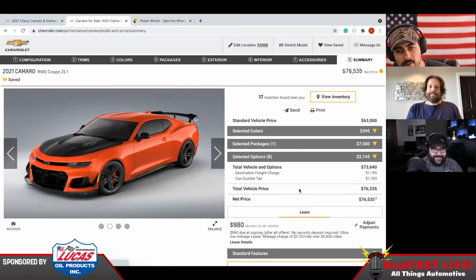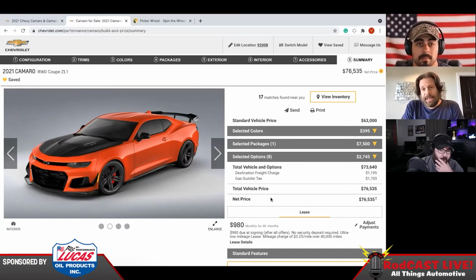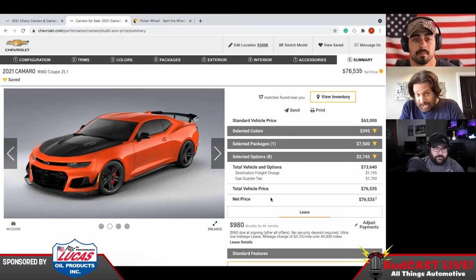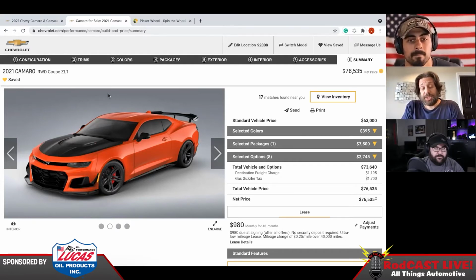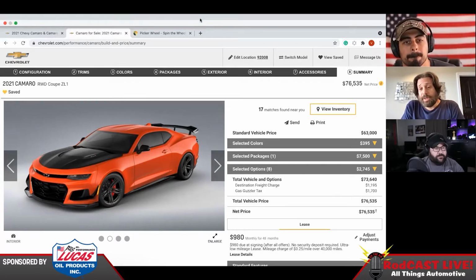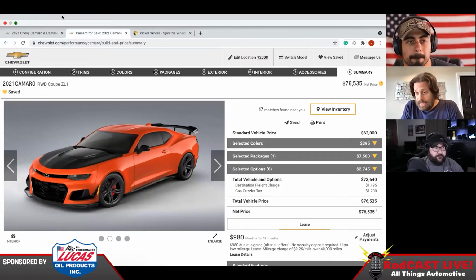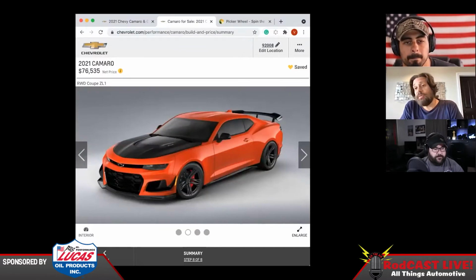So is it worth $76,535? I mean, if you're in the market for one of the best domestic performance cars on the market today, then yeah, I think so. Yeah, that's a very nominal price. I think all three of us are going to find, when we build the Challenger, if we opt for a Redeye over a standard Hellcat, or even the Super Sport model, which just came out, this is going to be a bargain compared to the Dodge offering.